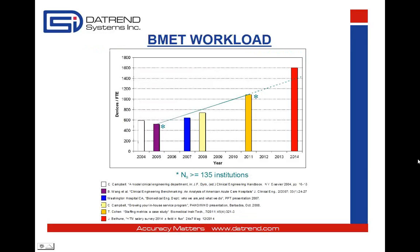I think there is. For many years, a workload of about 500 pieces of equipment per technician was a recommended target when planning department needs. A slightly higher figure, taken from a 2004 textbook on clinical engineering, is shown on the far left of this chart. In 2005, a large sample of hospitals was benchmarked in the Journal of Clinical Engineering. That article said the average was 520 devices per technician. It's in line with the recommendations at that time.